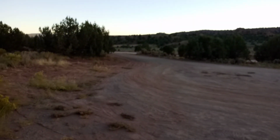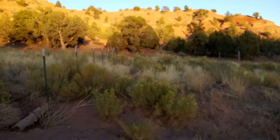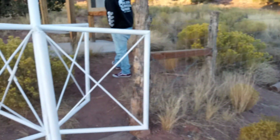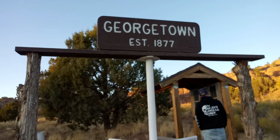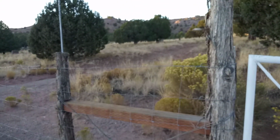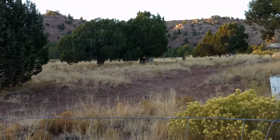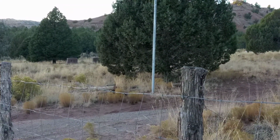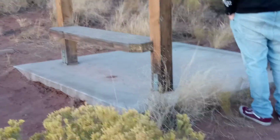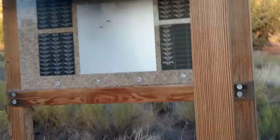Okay, guys, just came up a little dirt road in the middle of this beautiful place. Saw this. Georgetown, established 1877. Oh, sorry about the finger. And if you look back here, there are some graves. And come in here, and there's a plot list.